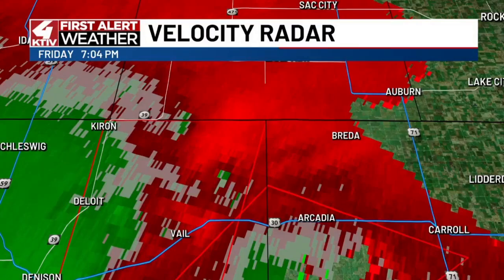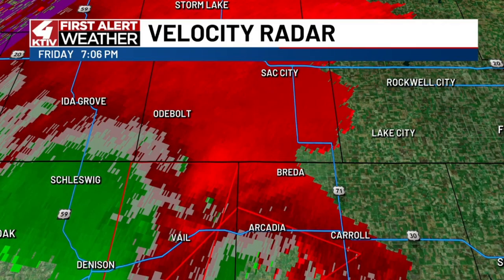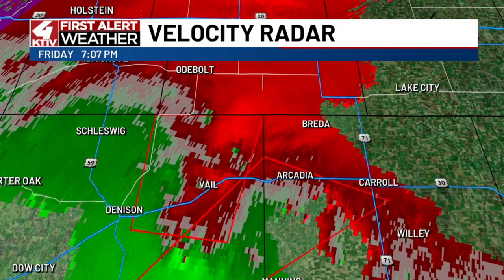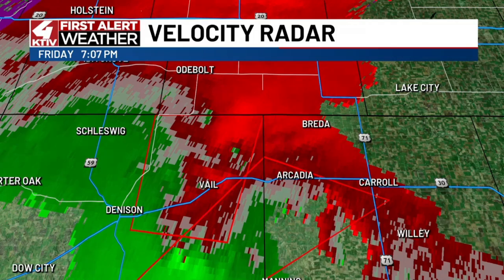That entire region is really under the gun right now. So if you live in any of these areas, you need to be taking shelter immediately. The tornado warning is ongoing in that area, and even just to the east of there as well, just getting into the Carroll, Iowa area. Also, just to let you know, the southwestern part of Shelby County is now under a severe thunderstorm warning until 7:30 as yet another cell is moving in down there.